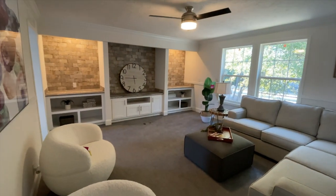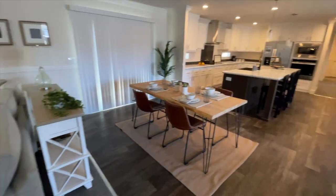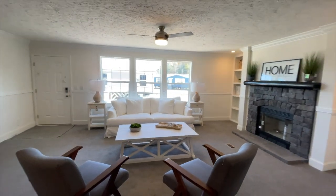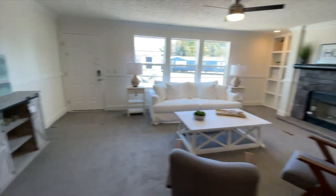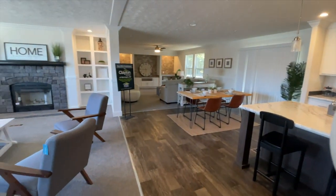So this would definitely be a selling point for me, especially if I had a large family, because I would have this living room area that I could do in more of a formal way, and then I could have that family room as well. So well done, Clayton Homes. I absolutely love it. Very nice.